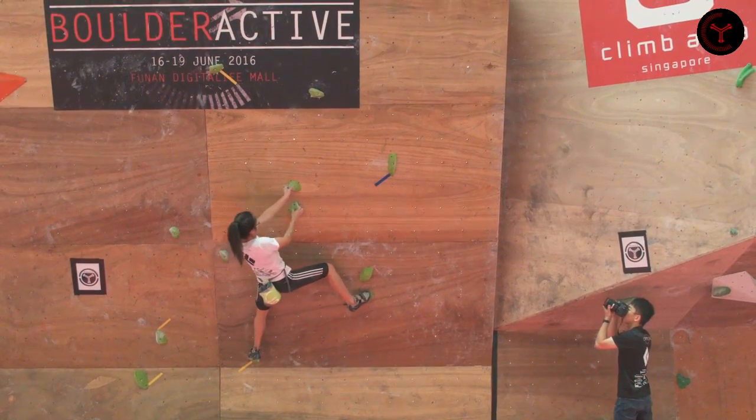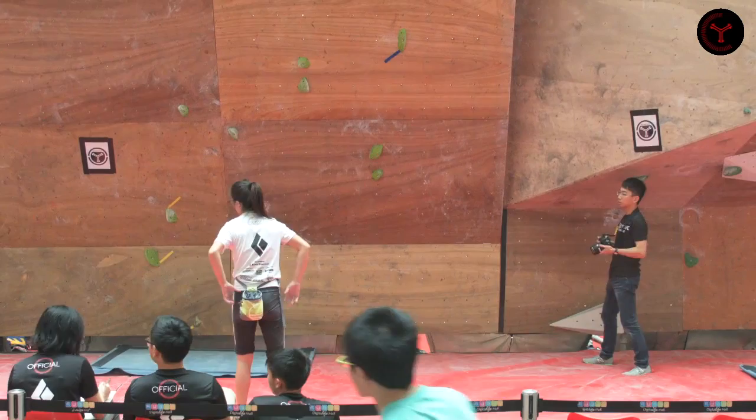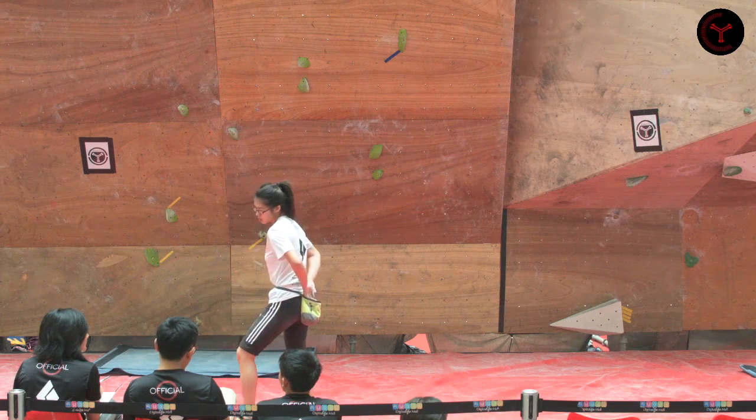Hui Yi really putting all she has into this route. Come on, she needs to get her left foot up, but she has less than 15 seconds to go. With 10 seconds left, it might not be enough.